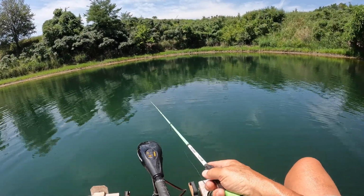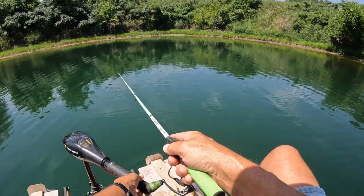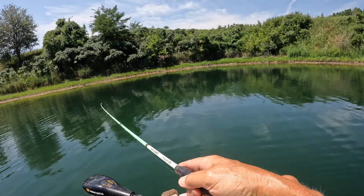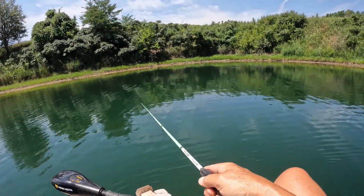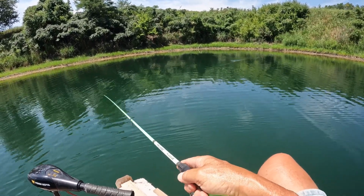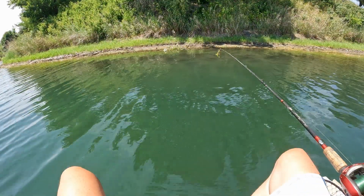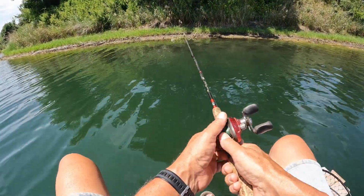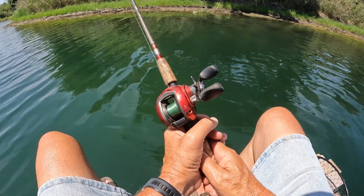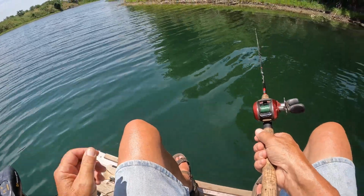Alert! Something just splashed in the water. What could that be? Oh. Something just tagged it too. Wow. More bluegill beds. They came out to try to chase me away.